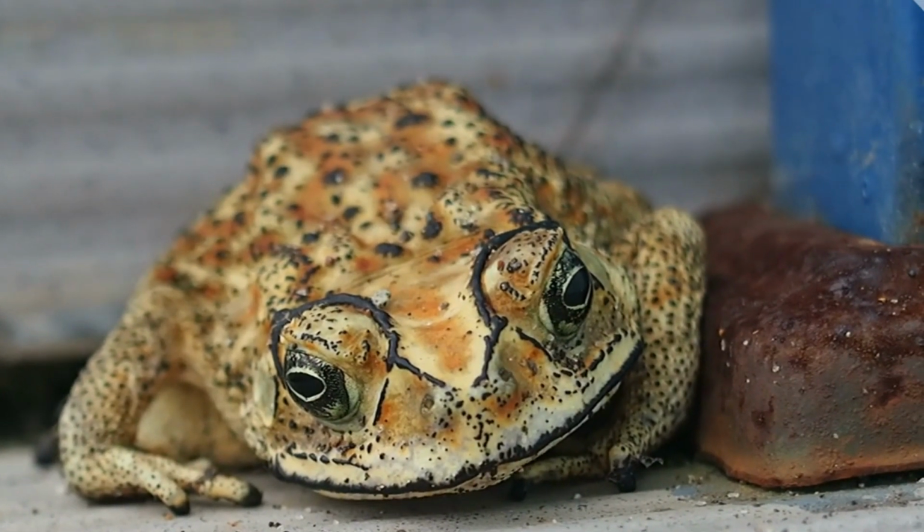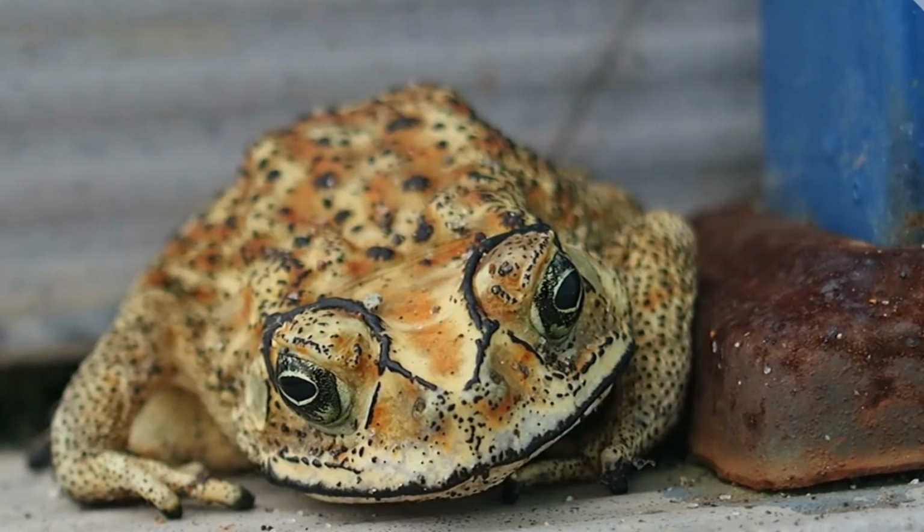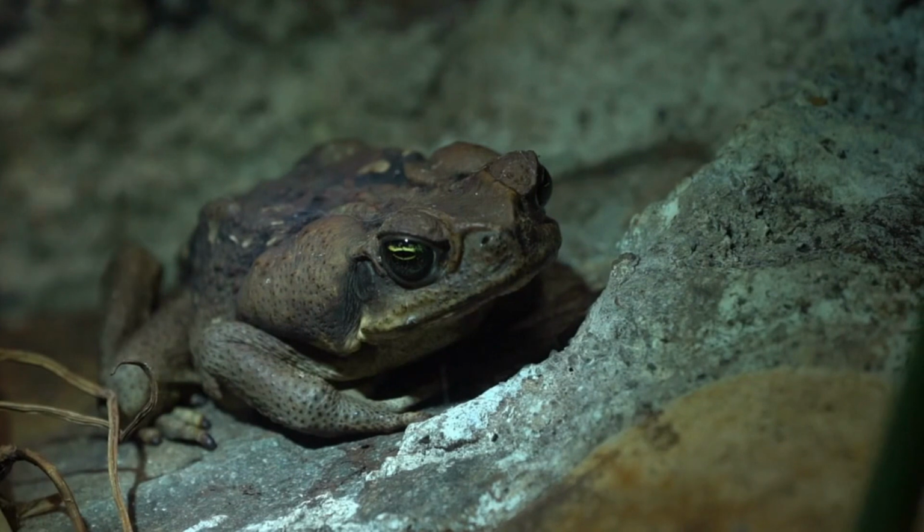Number 6. Disease transmission. Cane toads can act as carriers of diseases that may not have been present in their introduced habitats before. For example, they can carry the chytrid fungus Batrachochytrium dendrobatidis, which is responsible for the decline and extinction of numerous amphibian species worldwide.